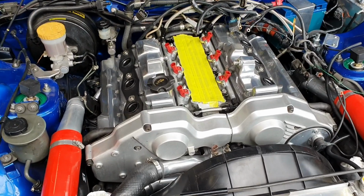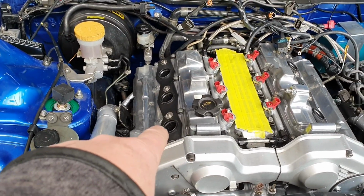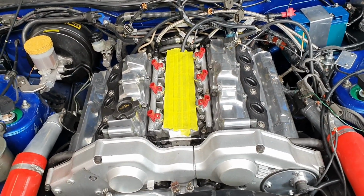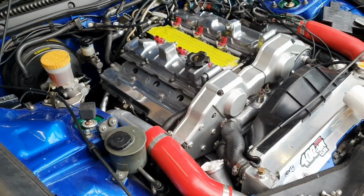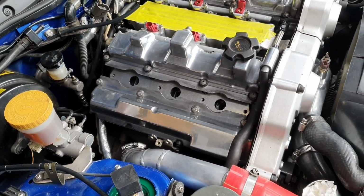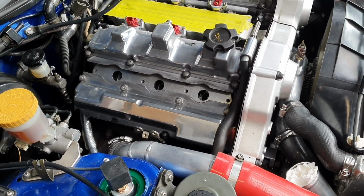Plenum yanked off, didn't actually take too long. All just to get these black plastic bits out and replace them with those aluminium bits. Right, so it turns out those aluminium plates go gold side down, apparently, or it seems that way anyway, at least.